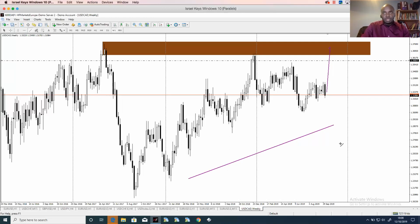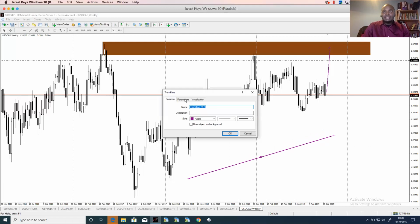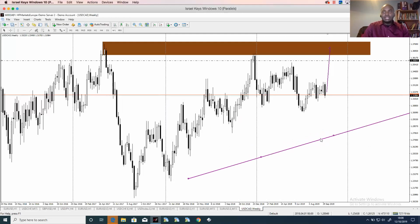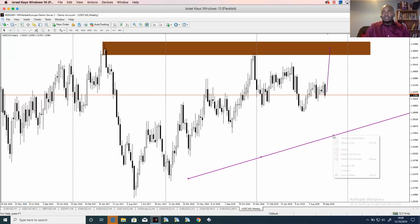So now when you start MT4, it will be set to be a ray, which means it goes on indefinitely. So let me delete that. If you double click on anything until you see these little squares, you can right click on it and adjust the properties or delete it. I'm going to delete this one. I'm also going to delete this one.